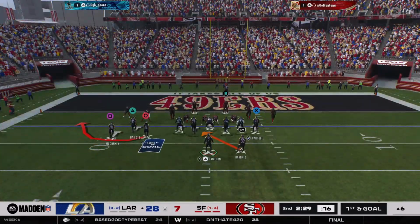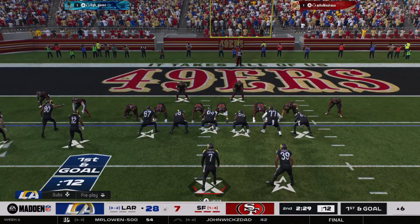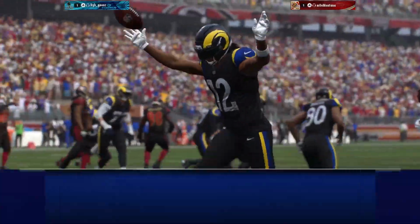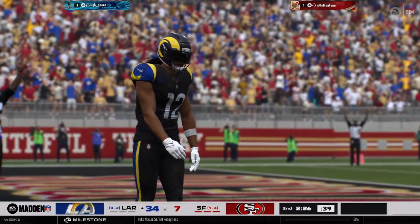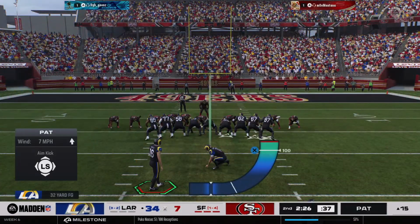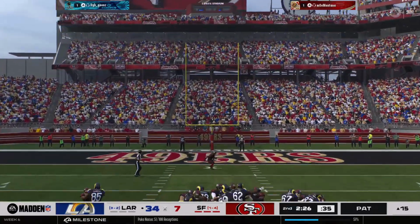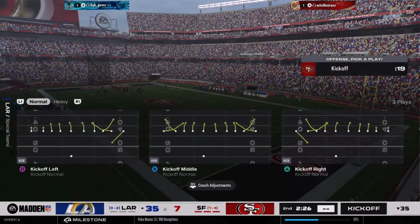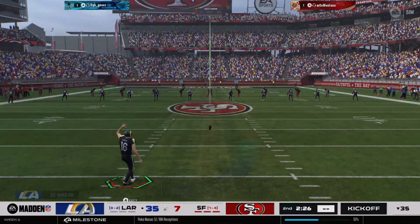Ready up. Here we go. Set. This will be caught at about the 6. And he's going to take this one in for a Rams touchdown. Puka Nacua, his second touchdown of the game and his 9th on the year, as his guys have opened up a very comfortable lead. 49ers 7.